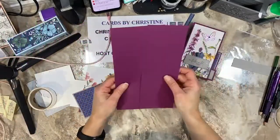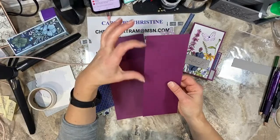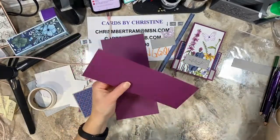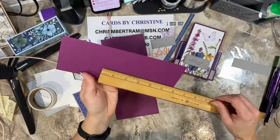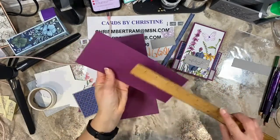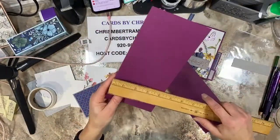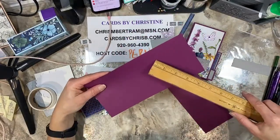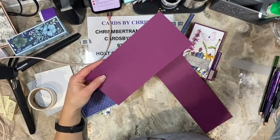You have 2 pieces here that are 9 inches long each. This one is by 5.5 and whatever this is. I'm trying to go off of memory. I can't remember it. 3.25. It's scored at 3.5. Okay, so 3.5 is where that gets scored. And then this one, you guys, it's actually 4.25 by 9, scored at 3.25, 6.5, and 7.5. And you're going to have some mountains and some valleys.